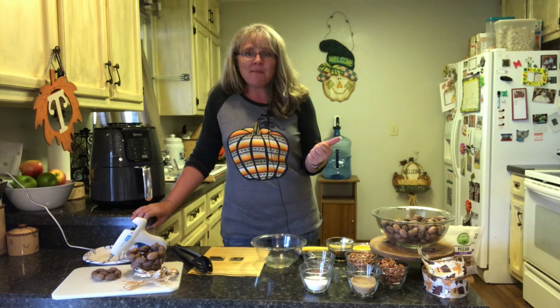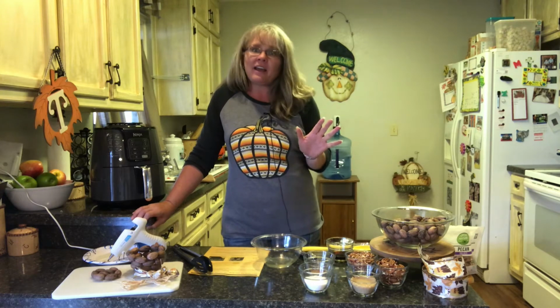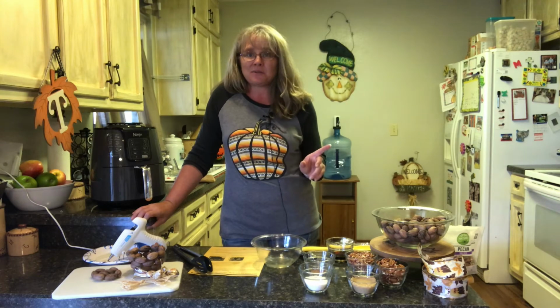We've talked about apples, we've talked about pumpkins, we talked about that fantastic New Mexico green chili. Today, we've got another major ag product from New Mexico, and that's pecans.